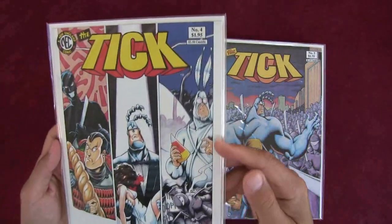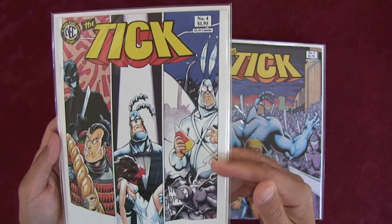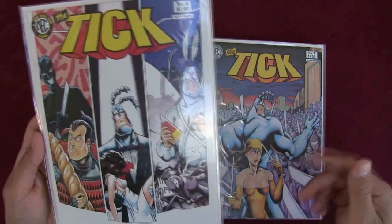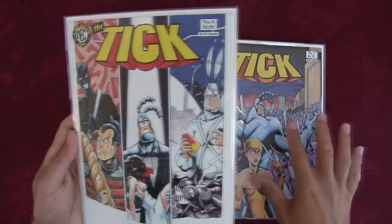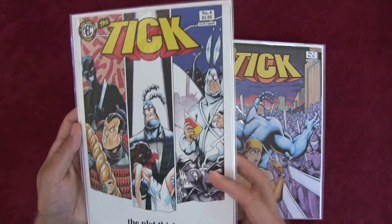And this is where Arthur has his first appearance, and he's The Tick's sidekick, right? And from what I understand, I haven't seen it yet, but supposedly you can see Arthur in the background in some of the early issues, but this is considered to be his first full appearance, I guess. The plot thickens.